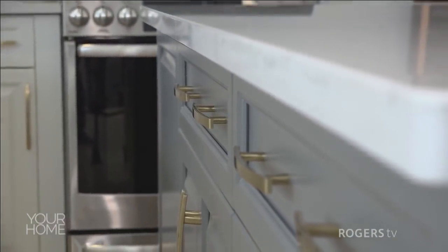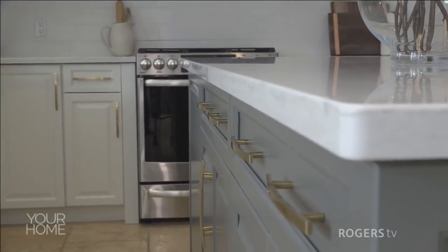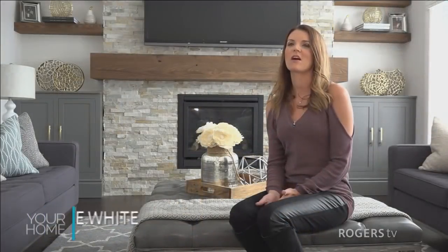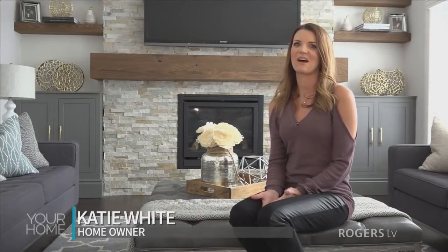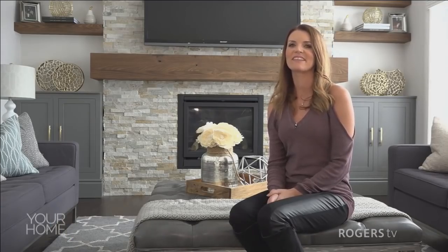I honestly thought she was kidding. I didn't realize how popular gold is right now, and I think when I talk about my favorite change to the kitchen, it's the gold. It's definitely pulled it all together and just really modernized it, I feel.